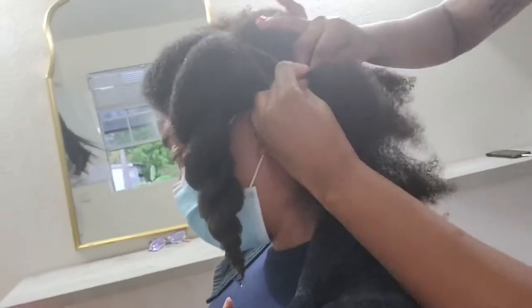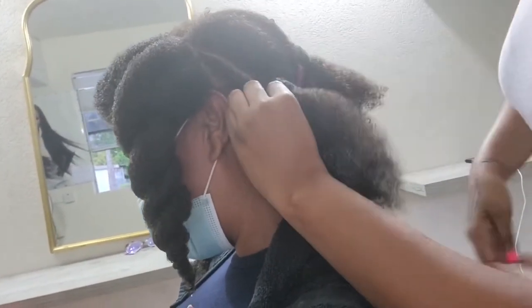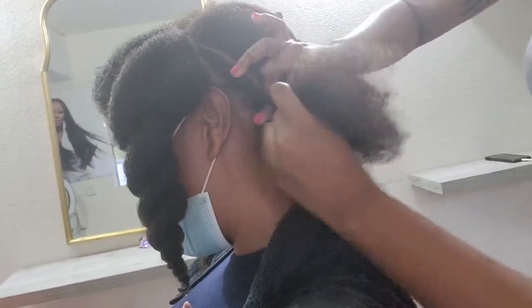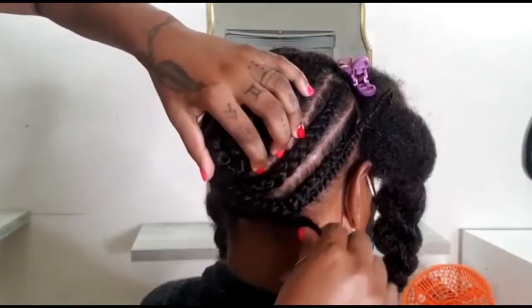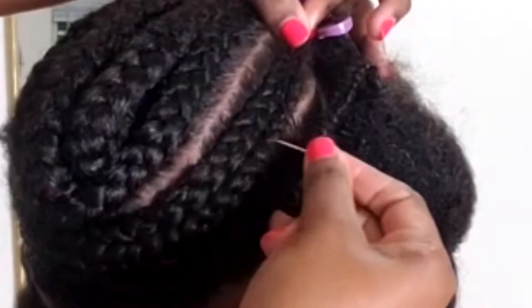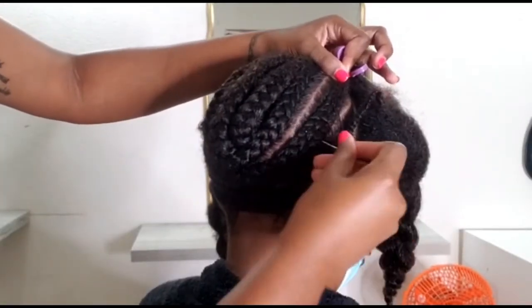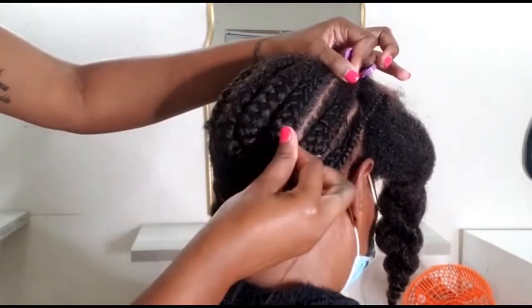And then it was time to braid. Aisha is so good when it comes to braiding under a wig. Like, I mean, your wig sits down flat because she has the foresight to see how exactly to do the braid pattern. Look at this. And then she stitched it in. It was a work of art. I just love that she loves what she does and she does it so well. Always a happy customer.